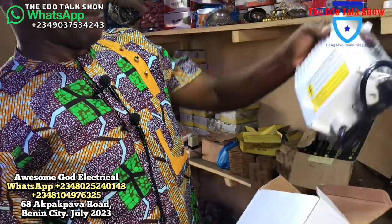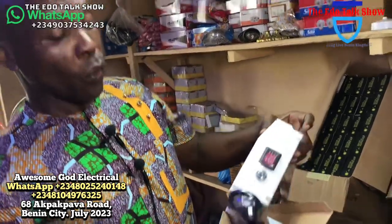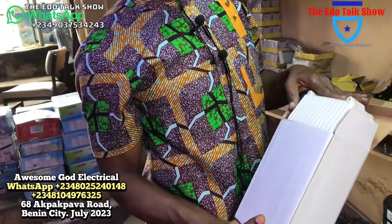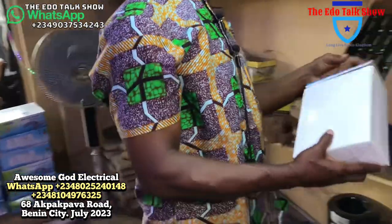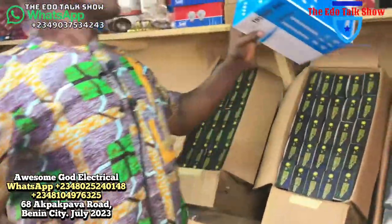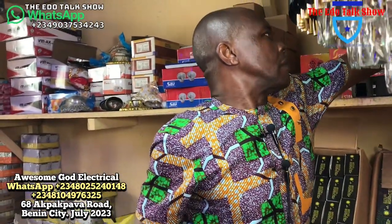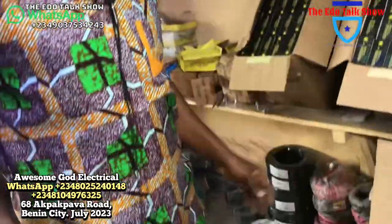What is inside is a capacitor to control the inflow of current so that the pumping machine is safe, secured, and protected. This control box is 6,000 naira. It is 2.5 horsepower. That's the capacity.